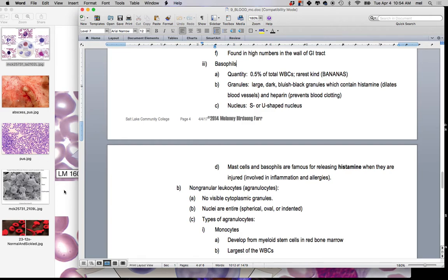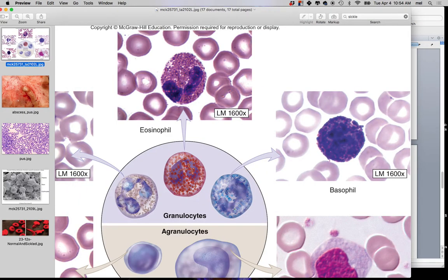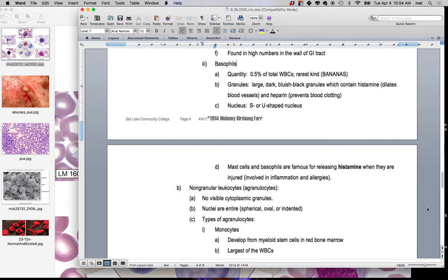The nucleus, although it's hard to see sometimes, is S or U shaped. And mast cells and basophils are famous for releasing histamine when they're injured. So these are involved in short-term inflammation and also in allergic responses.